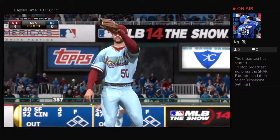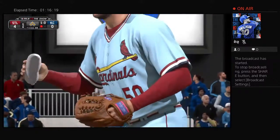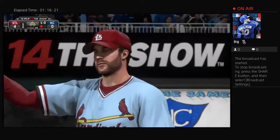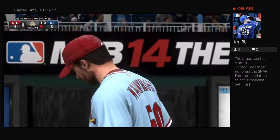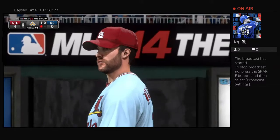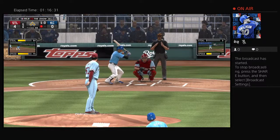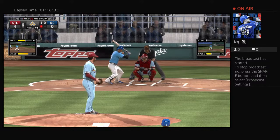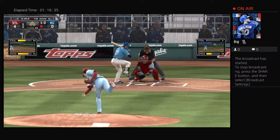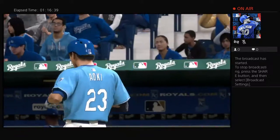Norichika Aoki stands in for the third time now as he takes a look at a ball. It's 1-0. Kind of interesting to see how he's going to respond to this situation that he's worked himself into. Yeah, he hasn't found himself in too many tough spots, but he's got one now. Now a ball lined to the left side, but foul.